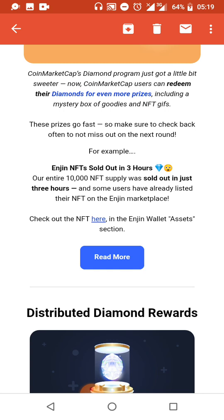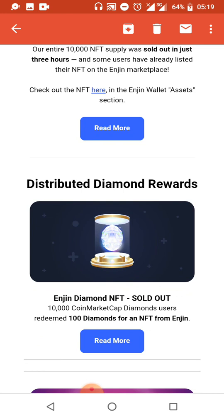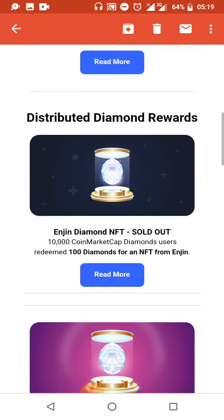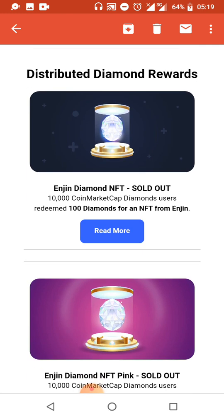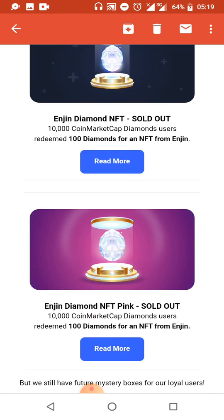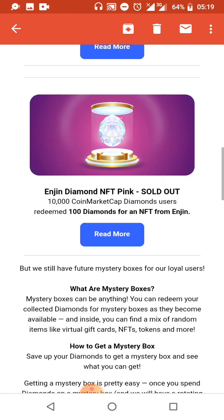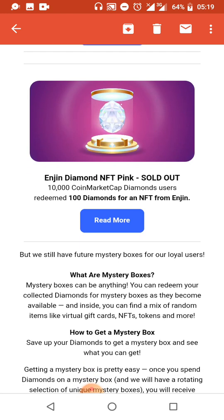For those people that have gotten them, they should have received their NFT tokens. So these are the distributed diamond rewards. The Diamond NFT is sold out. There's 10,000 CoinMarketCap users. I think this color is the black. They also have the pink. This is the pink version. They both sold out like crazy, and they are cheap, just 100 diamonds. You get it in 3 days. You're able to mine 100 diamonds.